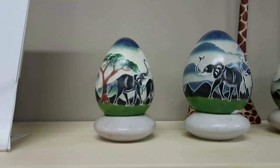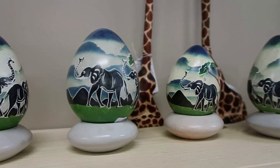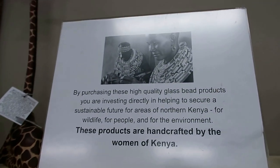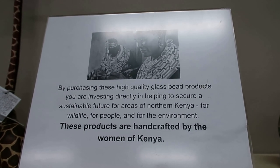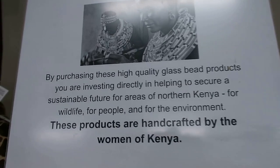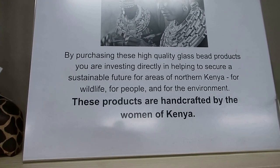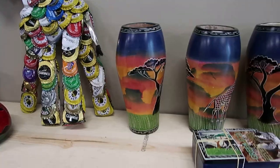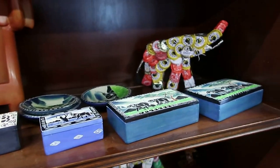I've never seen anything like these. Look at these. Nice. Those are awesome. And when you purchase these handcrafted items from Kenya, oh, that's nice. You're investing directly in helping to secure a sustainable future for areas of northern Kenya. That's awesome. For wildlife, people, and the environment. So definitely buy some of that stuff. For sure. We got some little jewelry boxes and things over here.